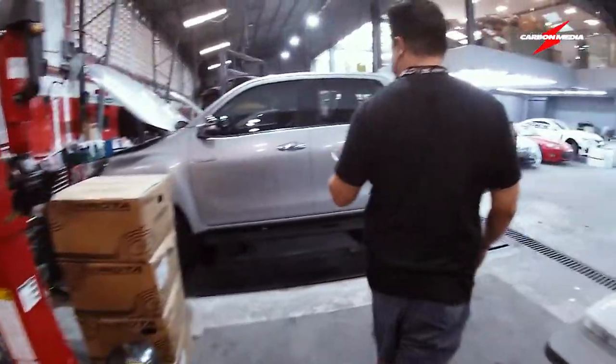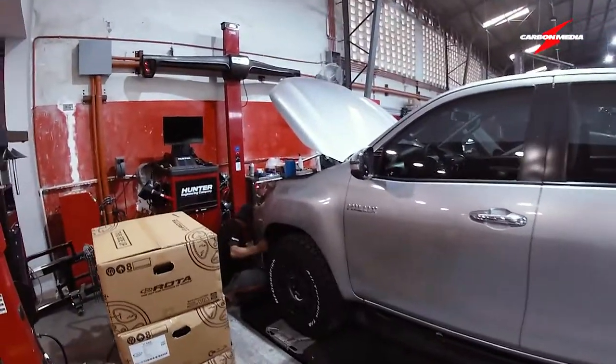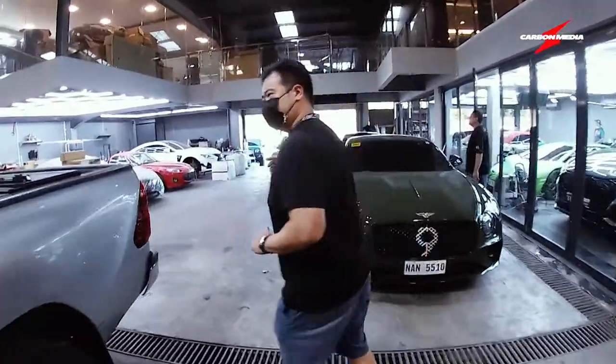Here naman, we have two alignment lifters. Ah, alignment lifters pala to. Alignment machine. One Hunter and one... The other one?